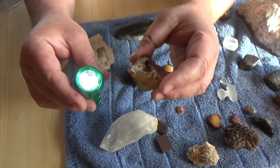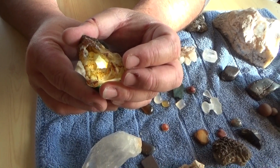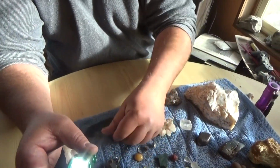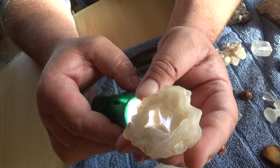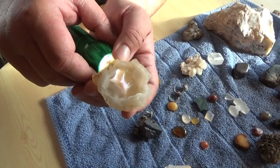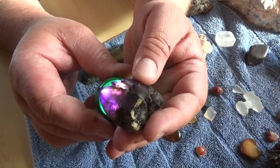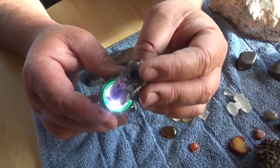And these here are other agates we have found that were void, almost like thunder eggs, but they're not. Here's another one. And some of these will form banded agate. Here's a piece of amethyst. And that's another type of quartz crystal. We haven't worked this piece yet. We probably will a little later.